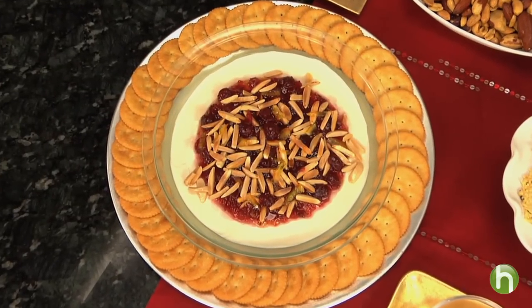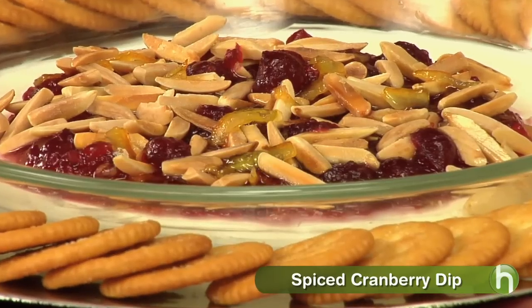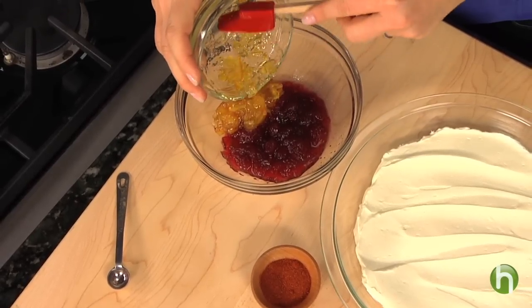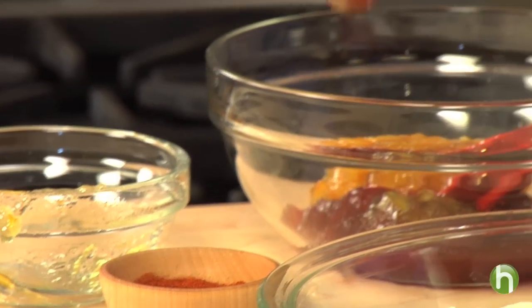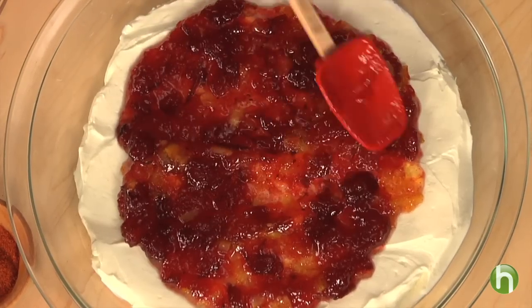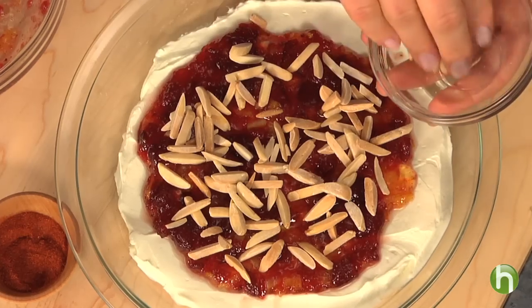And here's an easy holiday dip made with canned cranberry sauce, orange marmalade, and just a touch of ground red pepper. That's cream cheese on the bottom. Now you're gonna wanna make sure that it's softened before you spread it into the pie plate. Then in a separate bowl, you're gonna mix your cranberry sauce, your orange marmalade, and just a touch of red pepper to give it a little bit of jazzing up. Then spread all of this over your cream cheese. Next, add some slivered almonds on top and you're ready to serve it.